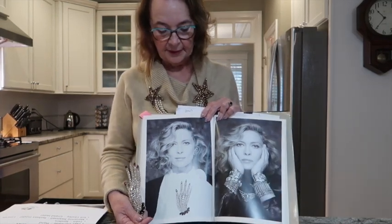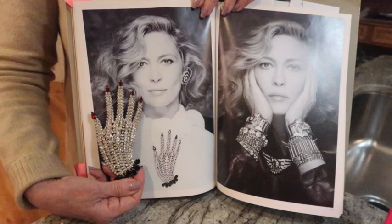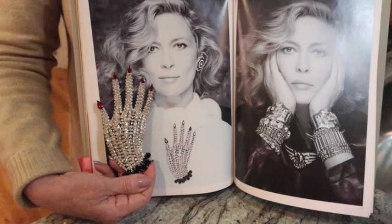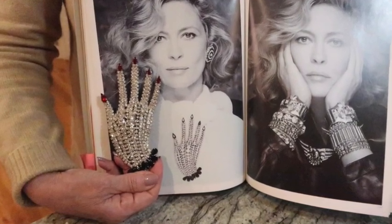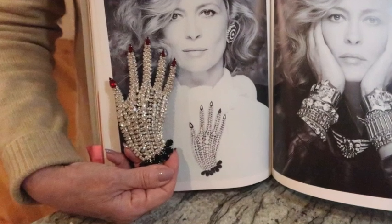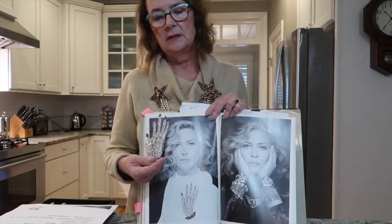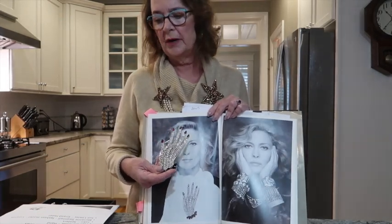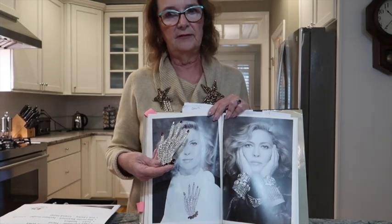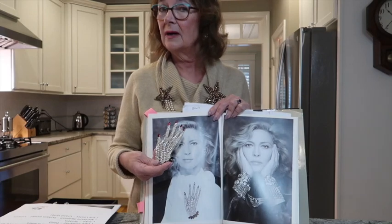This is another example. This is Faye Dunaway. This is a real famous one. She's got a big silk white ascot, and then in the center of it, she has this very large, I think this thing is almost 6 inches long, rhinestoned hand. There's a lot of variations of this. Now this piece, just to give you an idea, is one of the more popular ones, one of the rarer ones. This one is definitely a vintage piece. And this one goes for just around about $500.